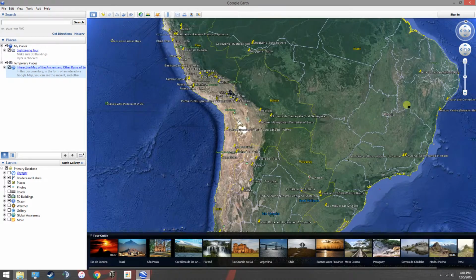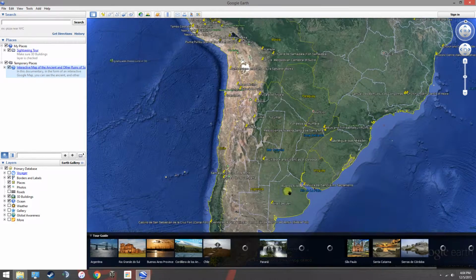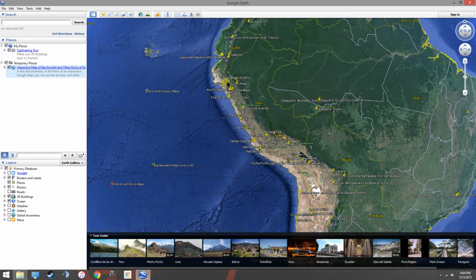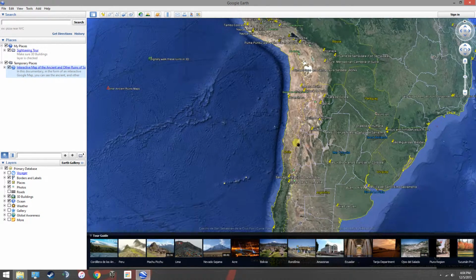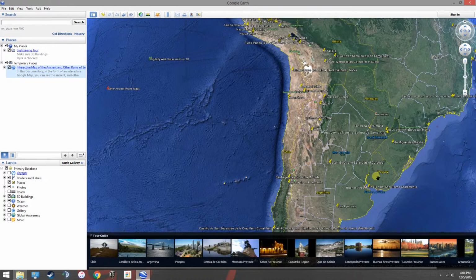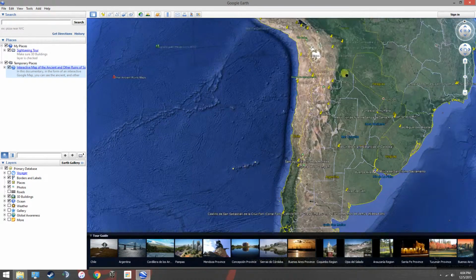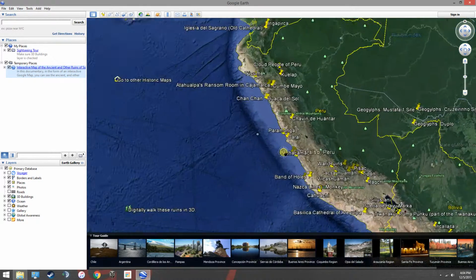On South America, you see there's minimal inland, and most are on the west. If we check out the Peru area, there's a lot up here, and then there's Chile and Paraguay, and Uruguay, and a lot of the other countries here in South America. So let's focus in over here.